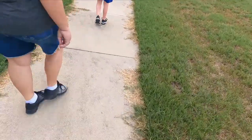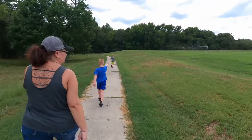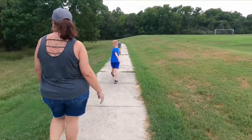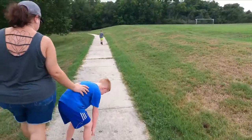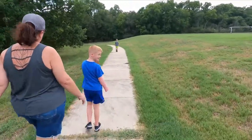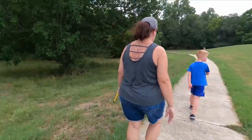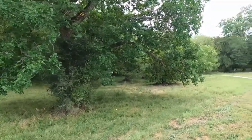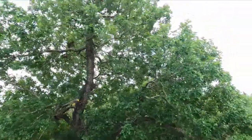We don't even know where we're going, do we? No, we're going that way. At least it's paved. Got a nice little path where you can jog, you can ride your bike, it's really nice out here. It's hot, but yeah. Well, we are in South Texas, you realize that, right?